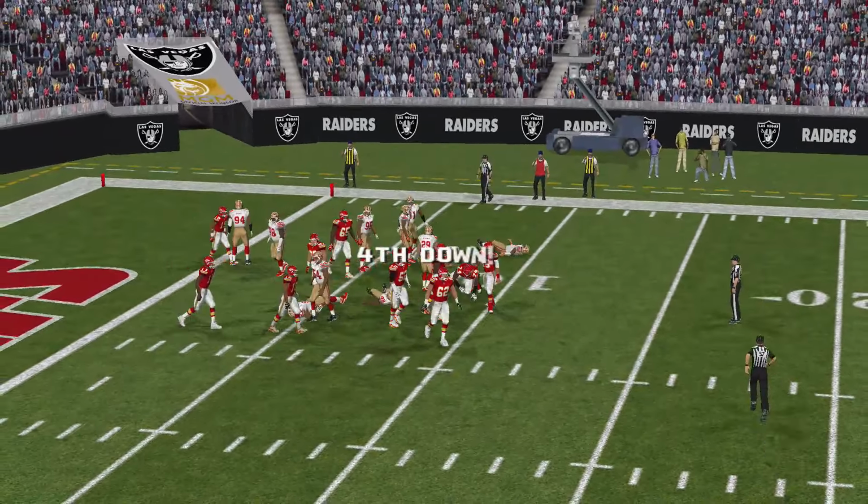Usually on runs like that to the outside, it's a receiver and a tight end who makes a good block to get you those yards.